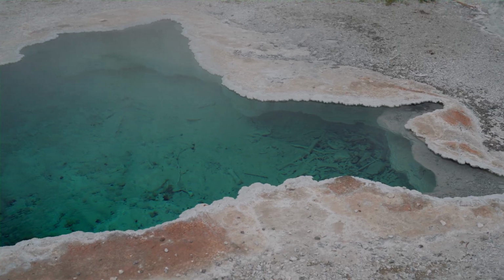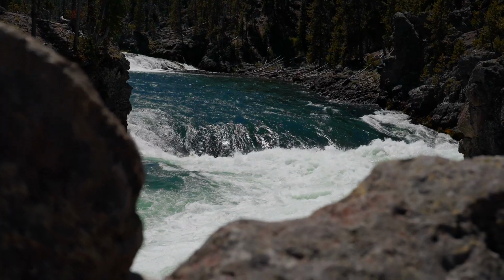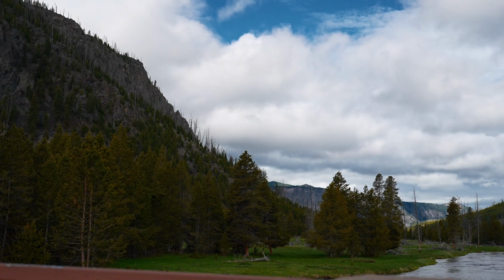Well, that's going to do it for my Yellowstone Top 10. This is such a magnificent piece of creation that I hope everyone can experience. Until next time, God bless.